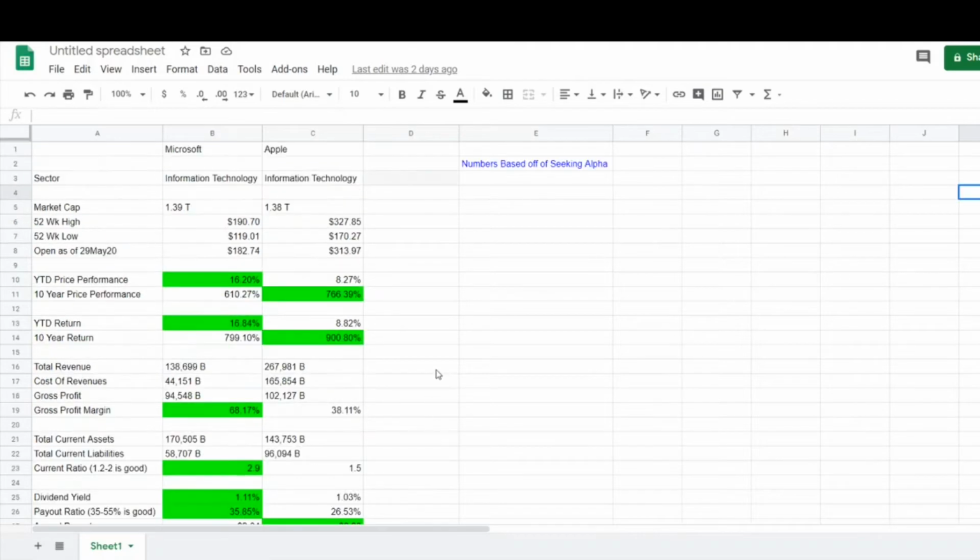So overall, I think these are both two really great companies to invest in. If you have the money, I would definitely put it in these. For myself, I'm in Microsoft. I would love to be in Apple, but I just want to put all my chips right now in Microsoft. I love them. I love what they're doing. I love how diversified they are. And I just want to keep growing with Microsoft.